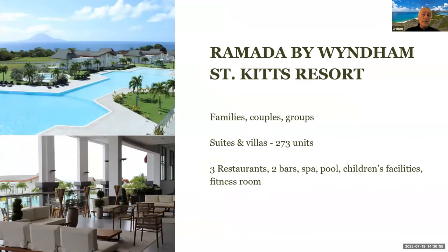Our newest resort on the island is the Ramada by Wyndham at St. Kitts. It's on the northern side of the island. And there are talks about making this an all-inclusive hotel, being the first one on the island. But again, it's ideal for families, groups, and couples. It's a great suite and villa resort, over 273 units for your clients to choose what room type they need.